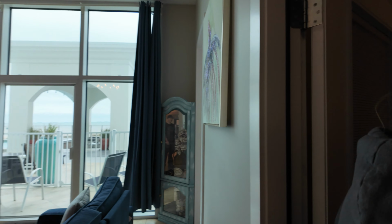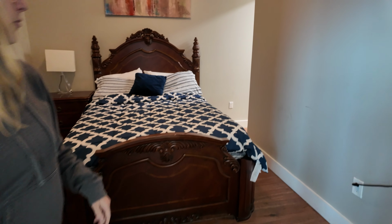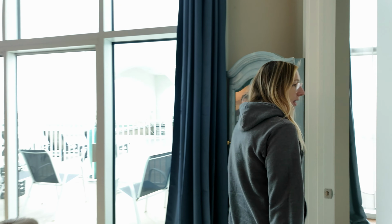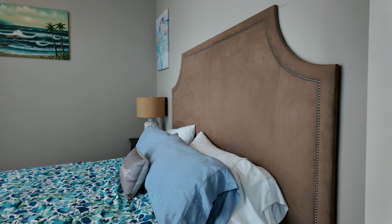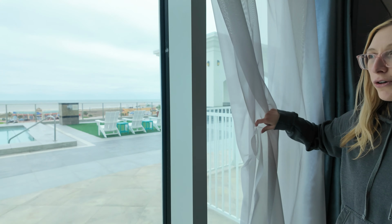And then here is bedroom number 1. It has a little closet area around the corner there. And then bedroom 2. The coolest bedroom in my opinion. This is our bedroom. Again, the gorgeous view.